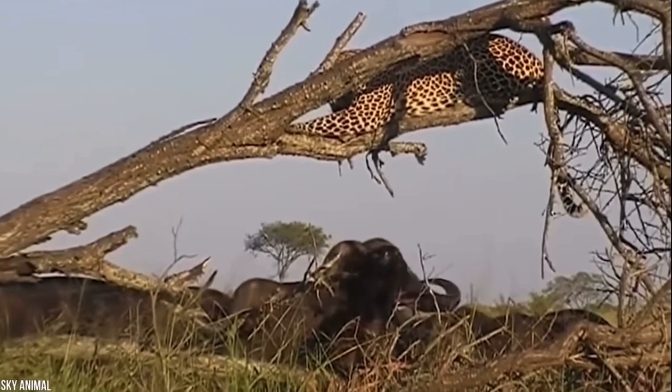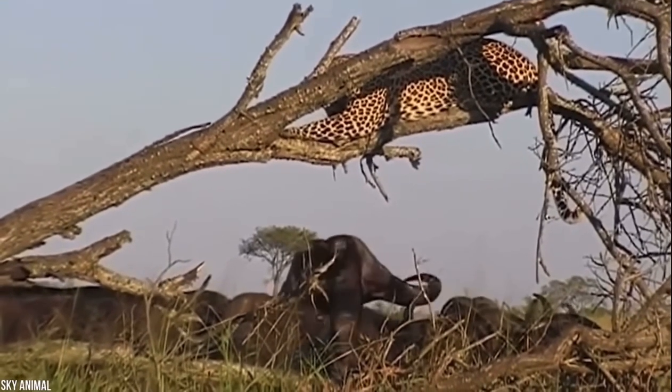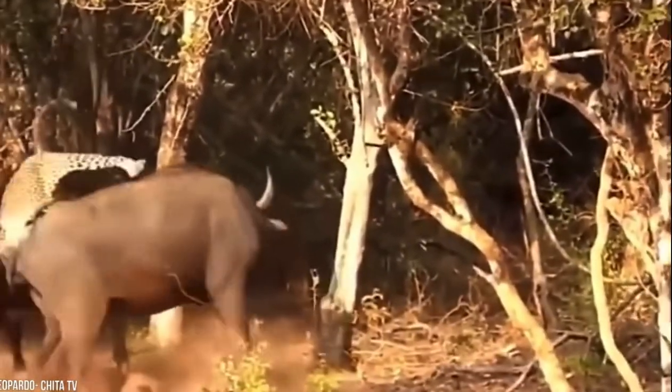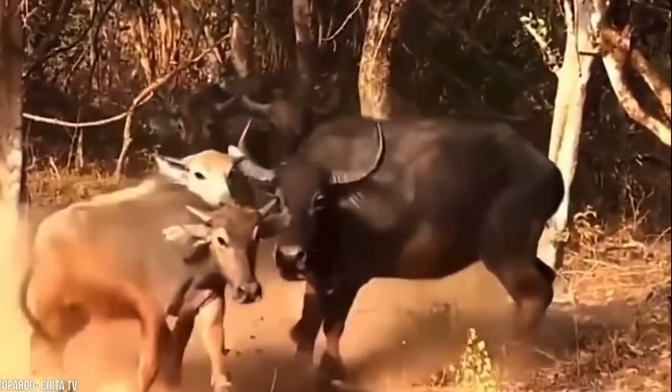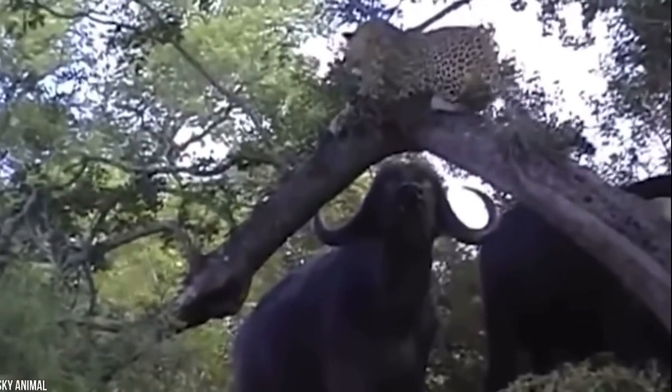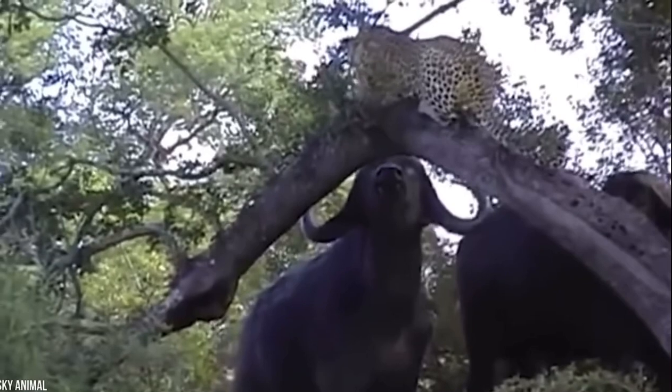The rest of the herd is looking at the birds, except for one other buffalo that scares the big cat enough for it to retreat and climb a tree. Though it wasn't very clear, I think the leopard was attacking a calf. It would make sense because the adults are way too big. This time, it's the buffalo that takes it to the leopard, and the leopard finds no other solution but to hide in a tree.